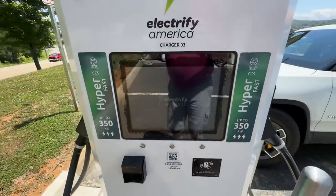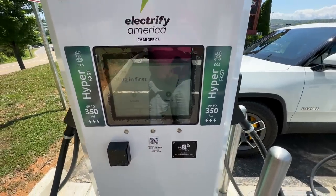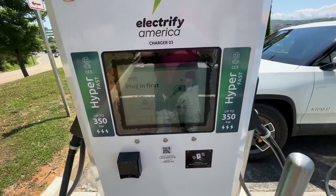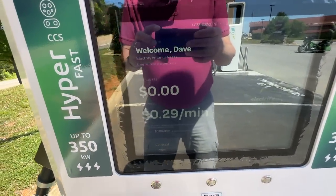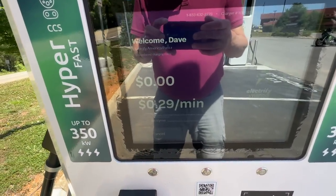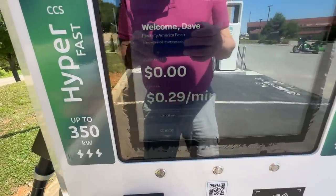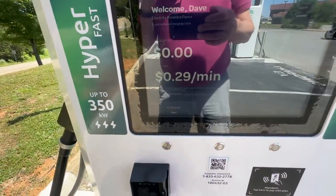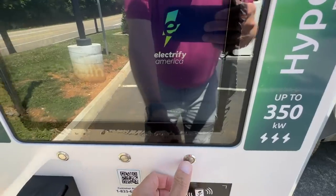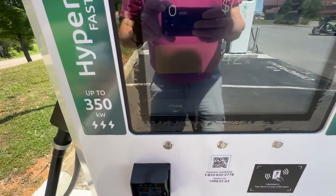The other one's only 50 kilowatts. How do you run a business like that? I wanna know. All right, we're gonna start it again on the app. Plug it in. Hey, at least it knows it's me. Well, that was weird. Why was it 19 before? I don't know. Okay, well, I'll pay the 29. Just give me the 350, I'm good. Continue, yeah. Continue. That's it. Give it to me.